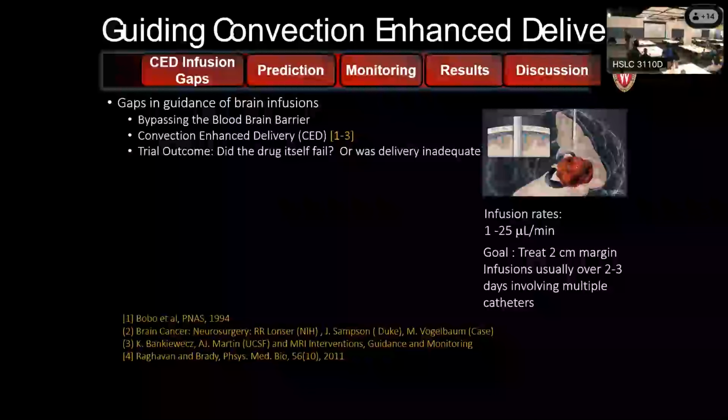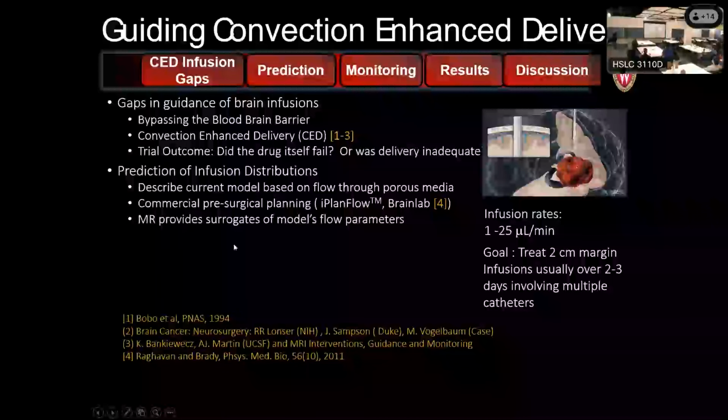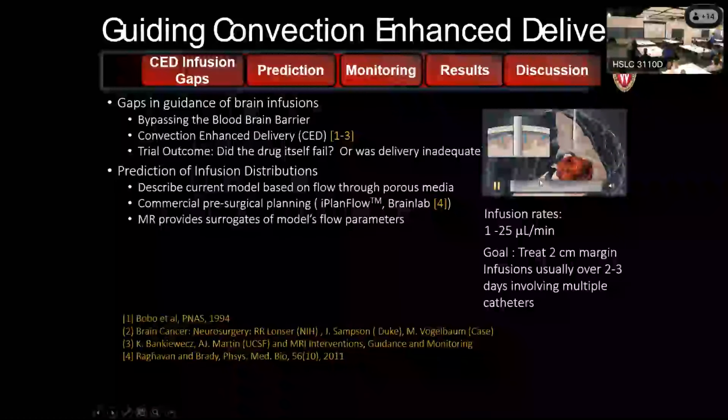Wait. Is there a chance you can move the mouse to, there's a movie within the video right there.